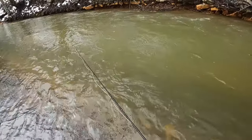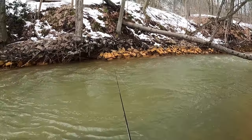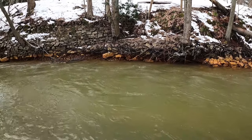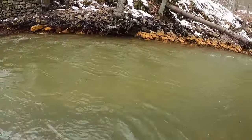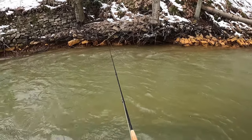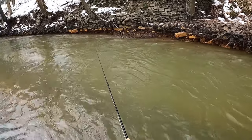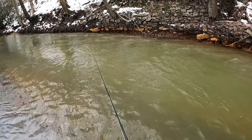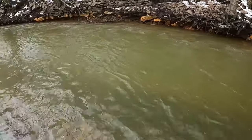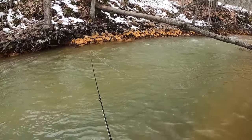I said I wanted to get two more out of this run, and we got one more, but let's see how this plays out. Ooh, see? I gotta go down that fast water, man. That last fish, I was lucky I got him. The calmer stuff right here.